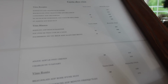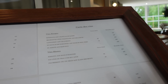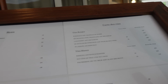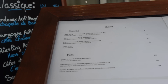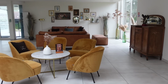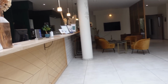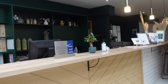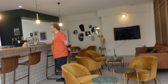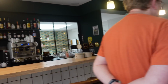Oh, it's not bad, look. A glass of wine. It's €5. It's not bad, is it? It's not too bad. Oh, here's the prices here. Oh, that's for breakfast as well. And a little reception area. It's really quite cute. There's a little bar here. Aid's just checking out the bar. Can you go out to the back that way as well? Oh, it's got a nice coffee machine.